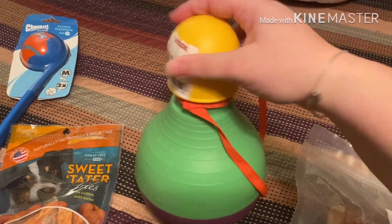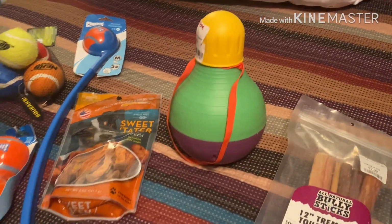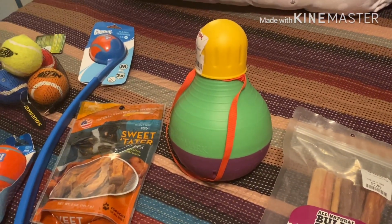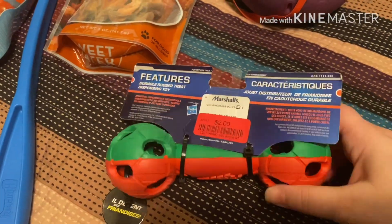So this is probably something that she'll use when she gets a bit older, but it was a great price, and so we decided to go ahead and pick it up. Standard poodles are very smart, so we plan on getting a lot of interactive toys like that, just so we can keep her mind busy.